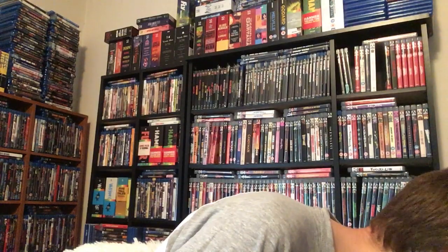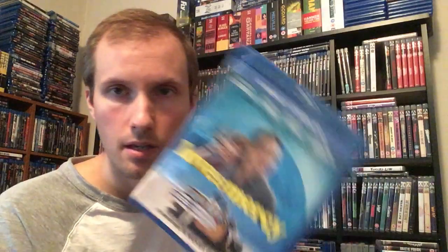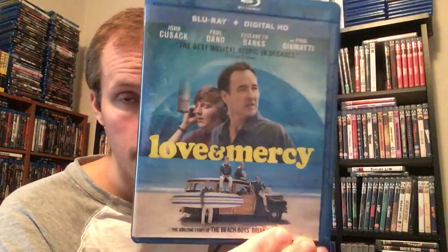And I think there's something like 27 or 28 Blu-rays. Let's take a look. Some of these have digital codes, some of them don't, unfortunately, but they were so cheap. First, we got John Cusack, Paul Dano, Elizabeth Banks, and Paul Giamatti. Love and Mercy. This was codeless, unfortunately, but I got it for very cheap.